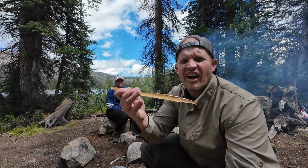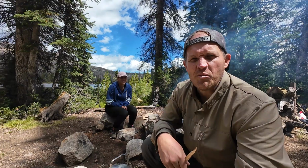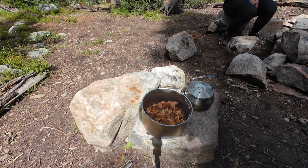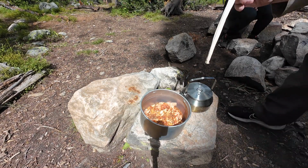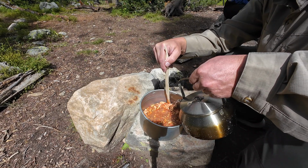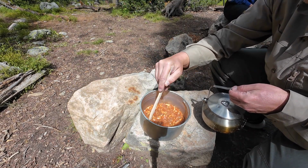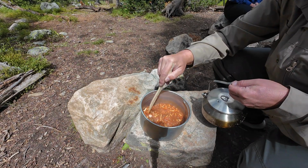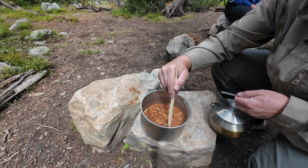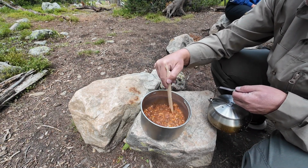And of course, I have to use the stick that I got off the ground. A little mountain man pepper won't hurt anybody. Okay, so I'm casting the shadow over everything. Give that a stir. Some more water. Ooh, that smells really good. Jeez, it's almost like I haven't had breakfast, which I haven't. I'm just gonna let that reconstitute.